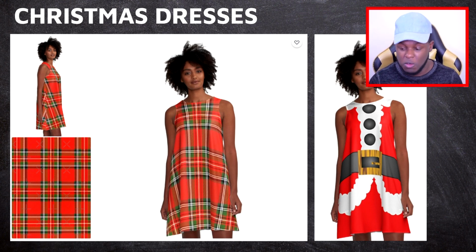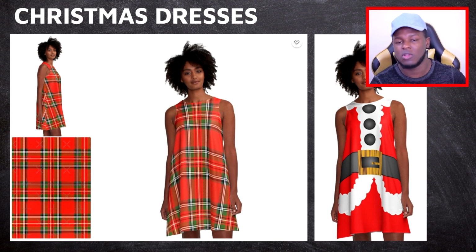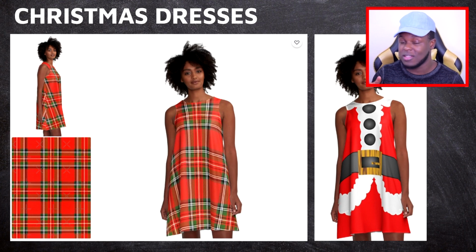With Christmas coming up, pleat designs in dresses that you can see with that first image do quite well, especially if you're using the right margins alongside it, and costume-based dress designs do well as well. This is very similar to how it was with Halloween and just simple designs on shirts, kind of like that, but with dresses. And this is another product you guys need to be bearing in mind.